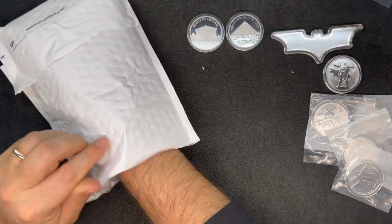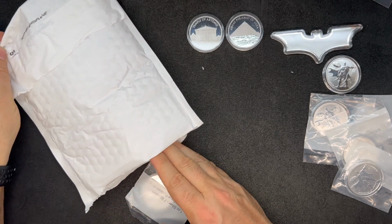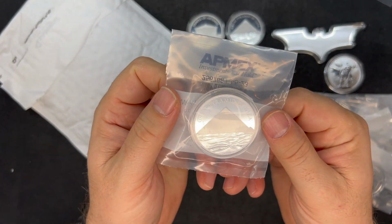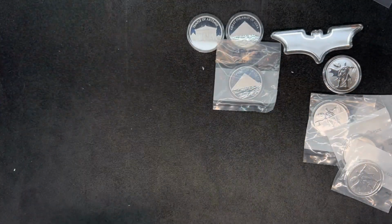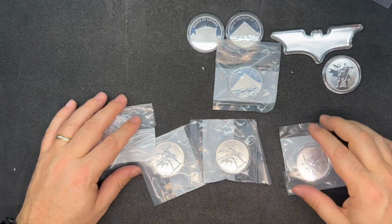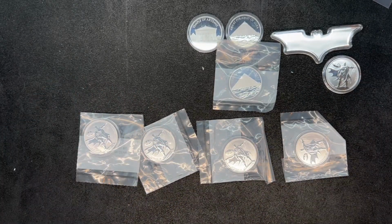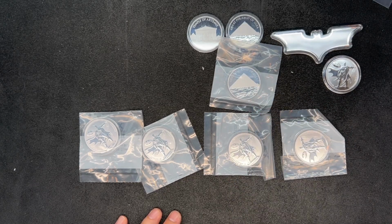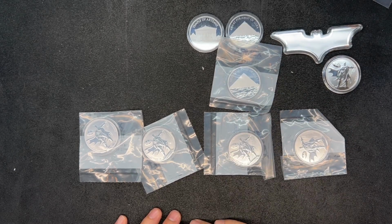So let's see here. What else is in here? Only one more coin. And I got a second Pyramid of Giza. So from APMEX, you can see I did buy some quantity stuff. The whole point in buying this was, again, I think some of it is going to go up in value, so I wanted to have some pieces that I could sell later. I know silver's way down on the downswing, and I bought these just before it dropped.